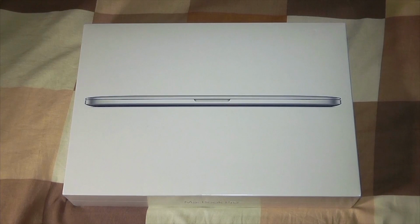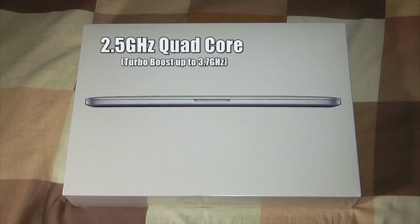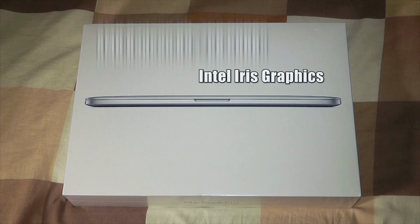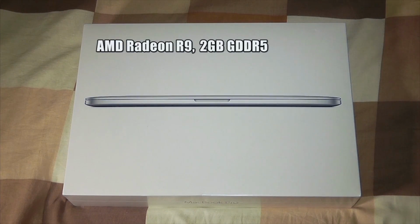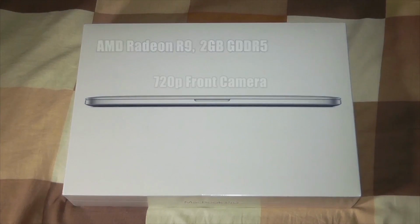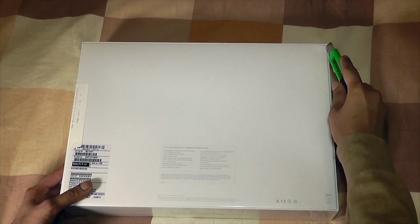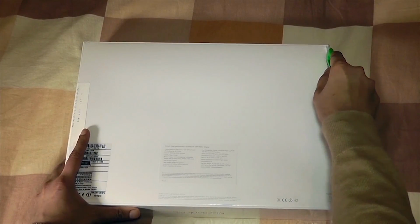Now this 15-inch Retina MacBook Pro has a 2.5 GHz quad-core processor, 512 GB of flash storage, Intel Iris Pro graphics, an AMD Radeon graphics card with 2 GB of dedicated memory, and it also has a 720p front-facing camera. So let's cut open the seal and take a look at this new sleek beauty.